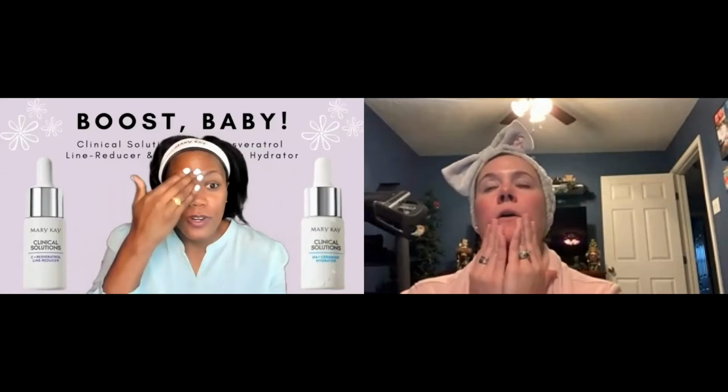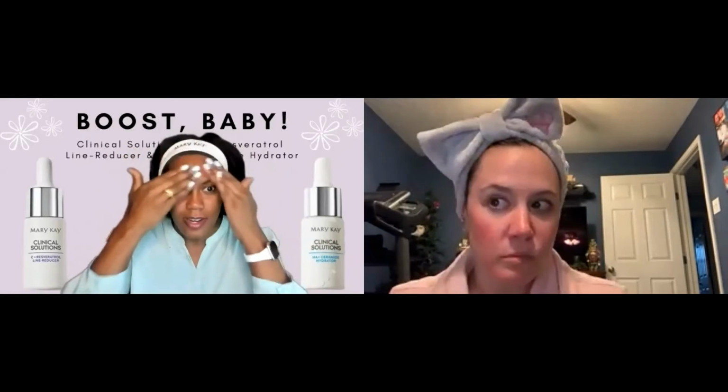And you want to make sure, if you have certain areas, make that the targeted area. You always want to go up and out.